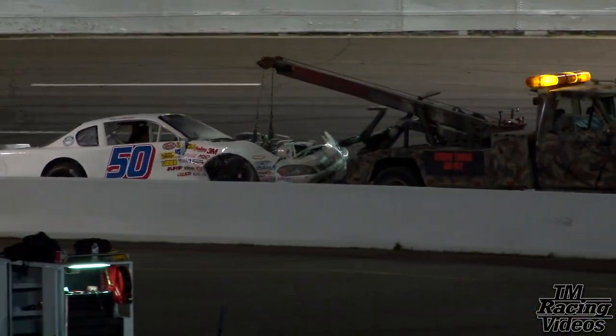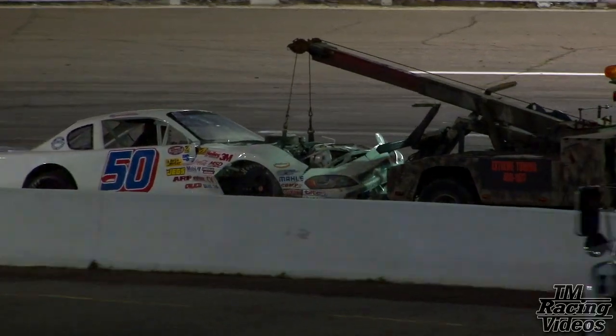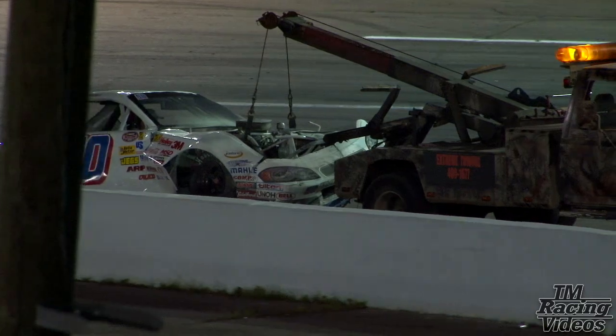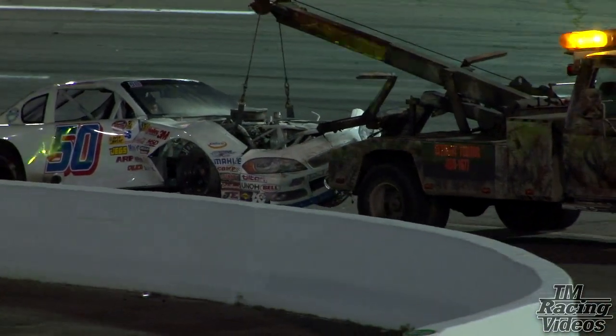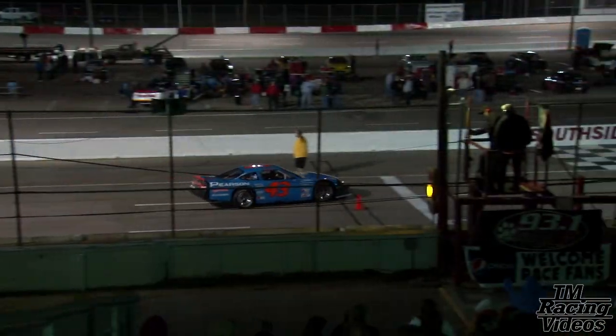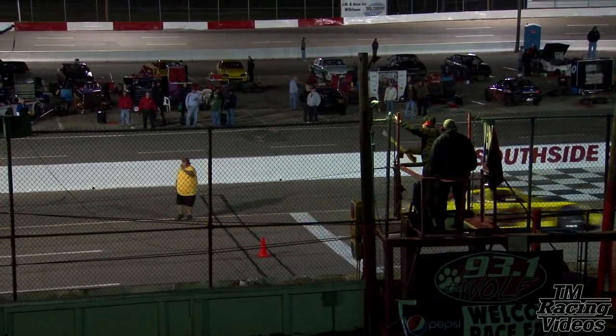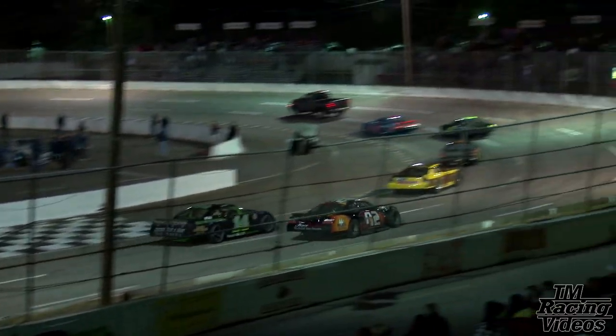Got the 50 of Raymond Pittman. His car is off the track. Good news is it looks like everybody is okay from that scary incident heading into turn 3 between Greg Fernandez and Raymond Pittman. Tires are cold. They're trying to heat those tires up here as they get ready to go back to green flag racing, as we got 8 more laps left in this race.